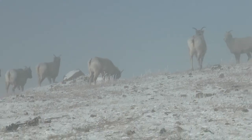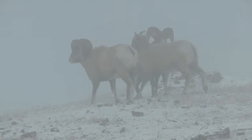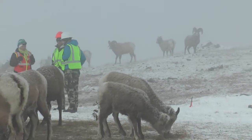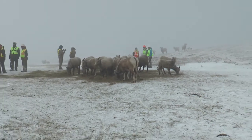The purpose of the program is always to either introduce sheep into a new area or just supplement the existing sheep herds. Around Catamount, we have a very healthy sheep population, and taking 25 sheep out a year is a good thing for that particular herd.